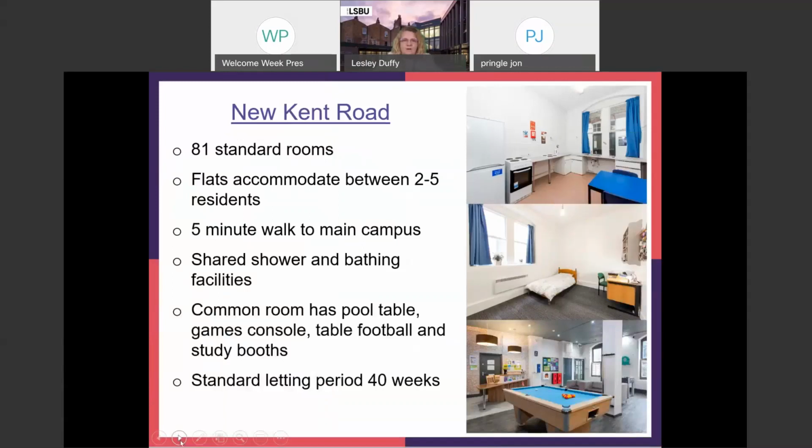New Kent Road is one of our oldest halls of residence, and it's a little courtyard area on the New Kent Road. There are 81 standard rooms, all of those are shared facilities, and quite small flats, 2 to 5 people. At the moment, New Kent Road is staying closed because we are condensing students within the other 3 bigger halls of residence, but we are looking to reintroduce New Kent Road for any students who are interested in coming in semester 2.